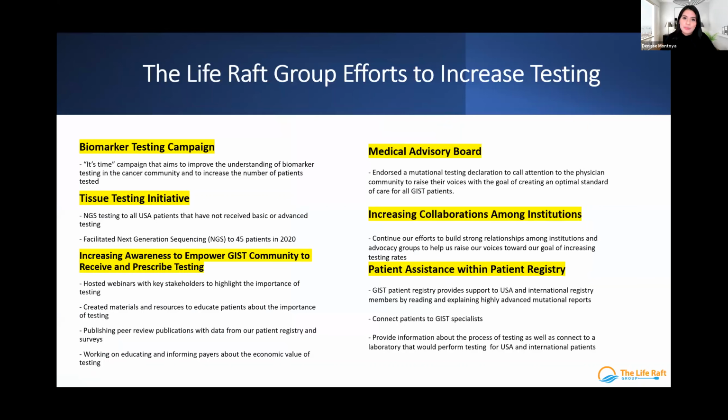So, having assessed the barriers, what is the LifeRef Group doing in the US to offer increased testing? We have launched our biomarker testing campaign, which is called It's Time. You have probably seen it on all our social media and websites. It aims to improve the understanding of biomarker testing in the cancer community and to increase the number of patients tested.